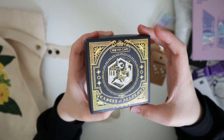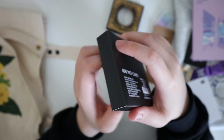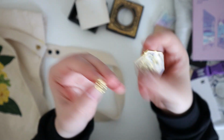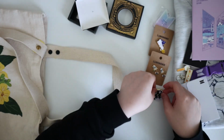On top of enamel pins and earrings, they also sell a lot of plushies, mugs and candles. So it's a really worthwhile place to go check out. I actually bought 2 mugs from them before, and they are also so cute. The other thing is that I can see that a lot of their things have great quality to them.